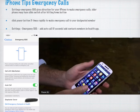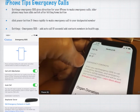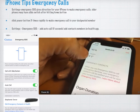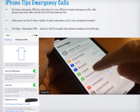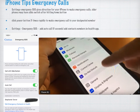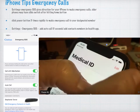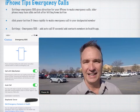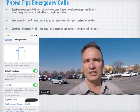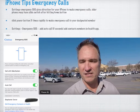After calling 911, the phone will then send a text message to your emergency contacts. They'll see that you've called for help and your exact location. Now, you may want to set up your emergency contacts. You can do that in the Health app under Medical ID, Settings, Emergency SOS. You open the Health app and then tap Edit to add names and phone numbers from your contact list. This is something you will probably never need, but it's still a good idea to get it set up on your phone for safety.